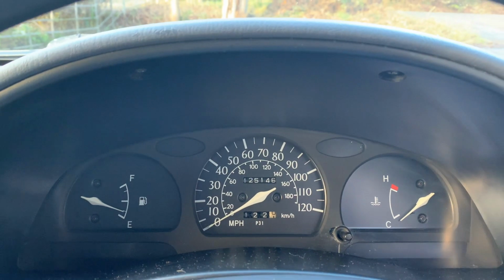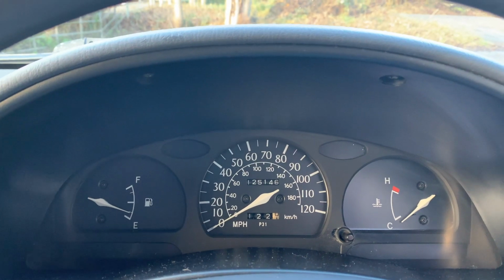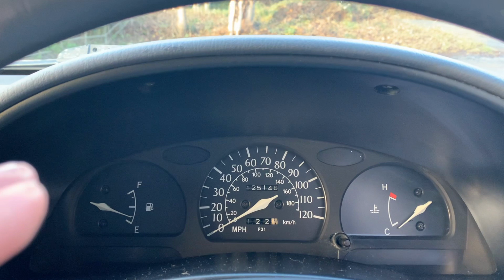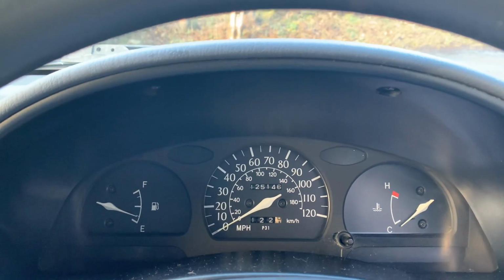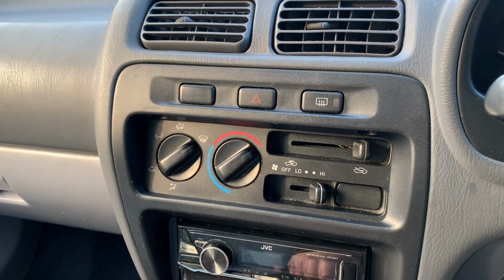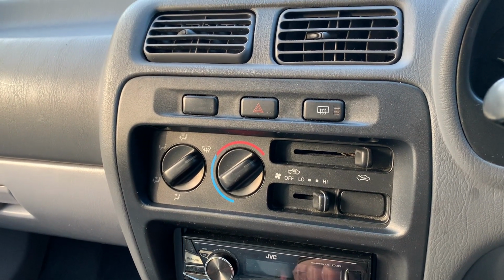The dials are very basic, no rev counter. There's 125,000 on the clock. These just light up in a very light green, but when I look at this speedo, I feel like I'm in something much older than it is. Little issue, I had this on my Nissan 100NX. Heater only works on full and nothing else, so we'll have to look into that, but at least it does work.